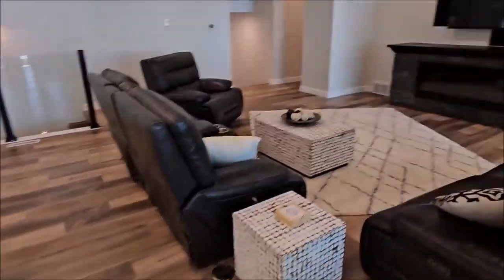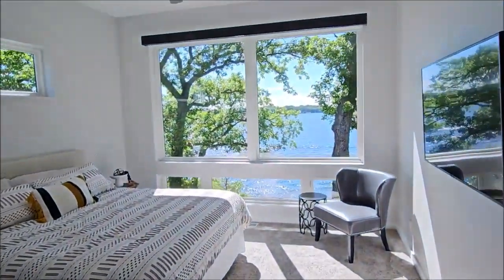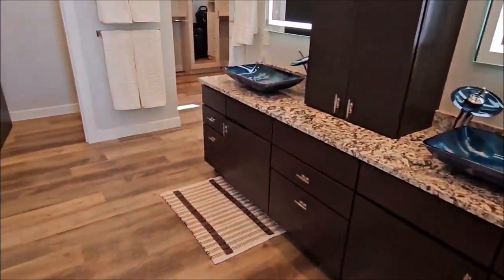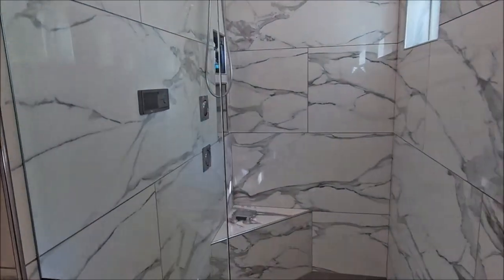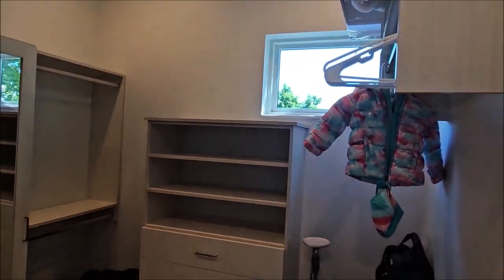And that comes into the second master, and you'll see a second linear fireplace too. So this is all surround sound in here. Then we got the second master. Comes into, again, another double vanity. A gorgeous tile shower, again with body jets. Thermostatic valve again, so no manual valves. And then all these built-ins for the master closet.